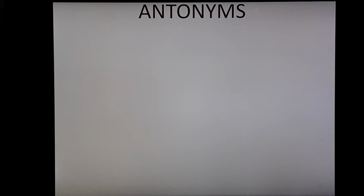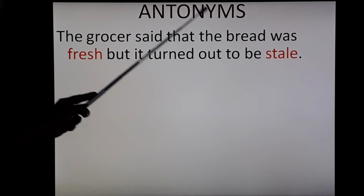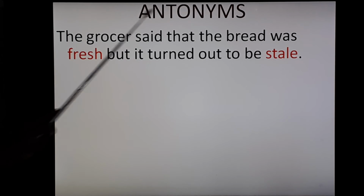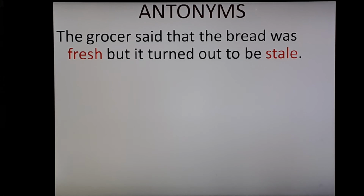Same way we will see antonyms. Antonyms means opposite words. First sentence: The grocer said that the bread was fresh but it turned out to be stale. So here fresh, stale, these are antonyms, means opposite words.